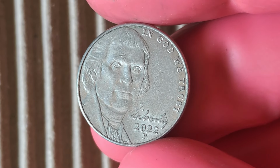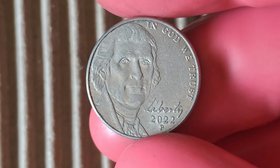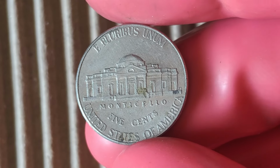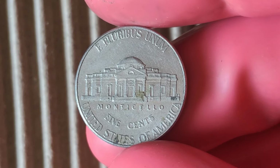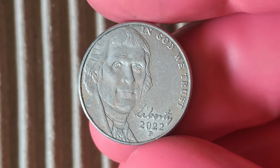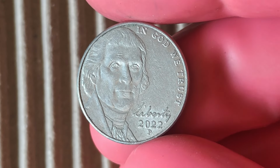Right. Now let's start with a bit of background. The Jefferson nickel has been in production since 1938, featuring President Thomas Jefferson on the obverse and his home Monticello on the reverse. Over the years there have been a few design tweaks, but the basic concept has stayed the same. Now the 2022 version, minted in Philadelphia, bears the P mint mark, and while millions of these coins were produced, only a tiny percentage carry the key traits that make them extremely valuable to collectors.